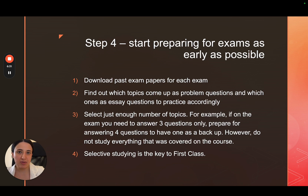Download past exam papers for each exam. So for example, if you have a contract law exam, you would go to your university website and download contract law's past exam papers. What kind of questions came up last year, the year before, as many past exam papers as possible, so you have more data.